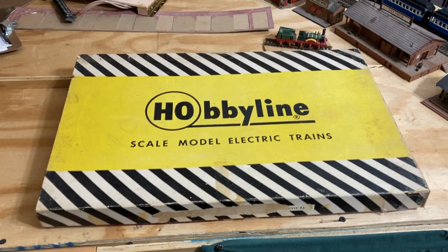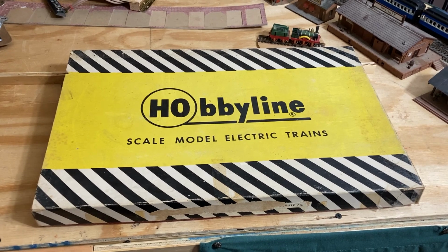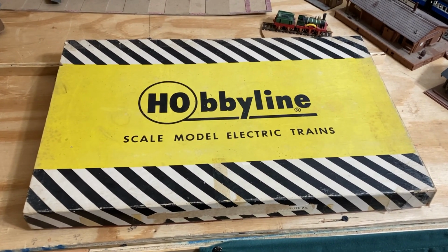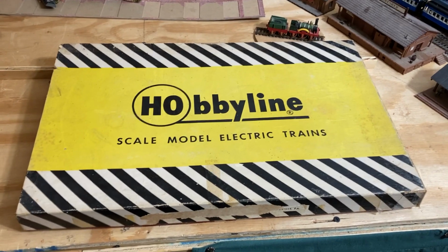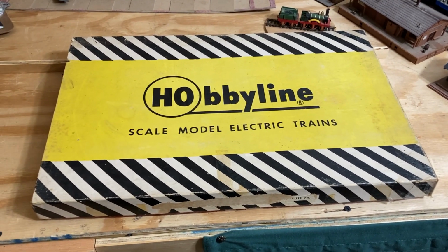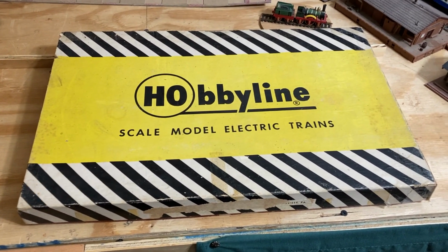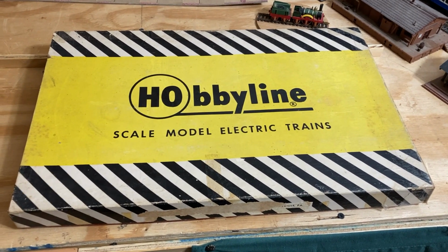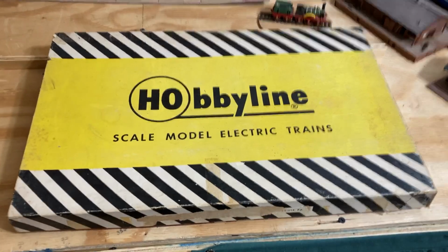Here's what came in the mail today. HobbyLine set from an eBay purchase. It was sitting there for months and months and months for $165. Then it finally went down to a decent price of $100. So I got it.